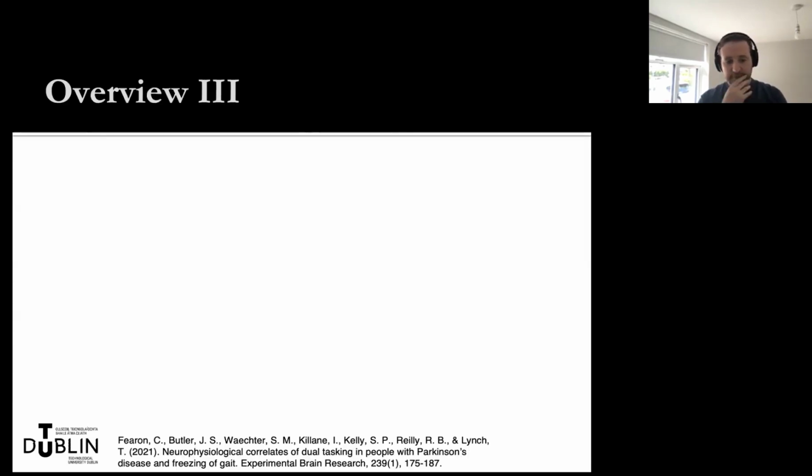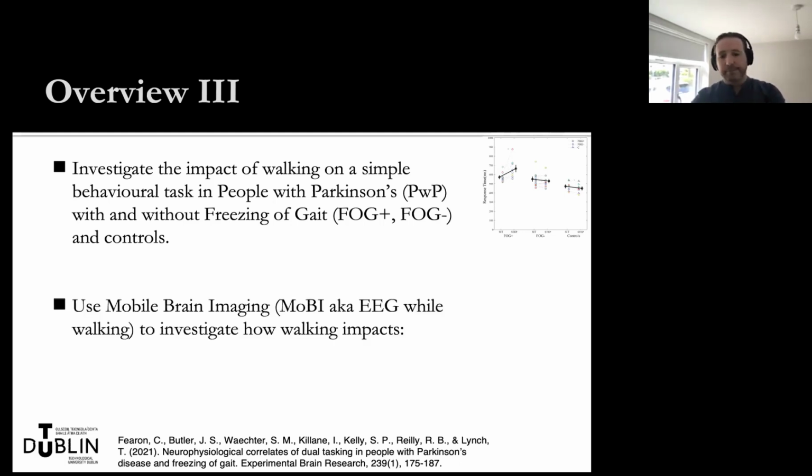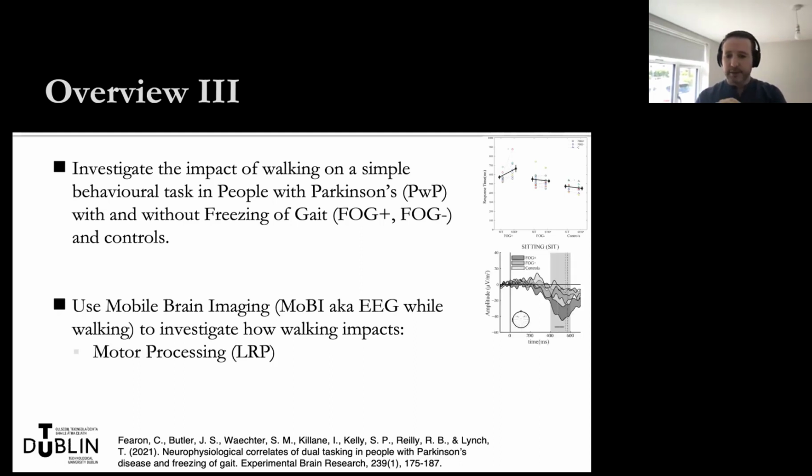Walking experiments are particularly interesting in people with Parkinson's. We want to investigate the impact of walking on a simple behavioral task in people with Parkinson's. And the manipulation here is between people with Parkinson's with freezing of gait and without freezing of gait. Freezing of gait is a progression in severity of disease that impacts our walking. And we have young controls as well. We use mobile brain imaging to investigate how the walking impacts their motor and how it impacts their decision, their CPP, P3.